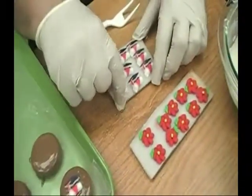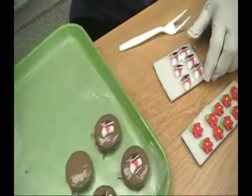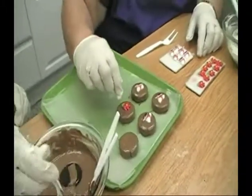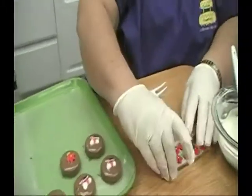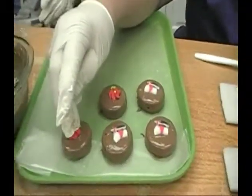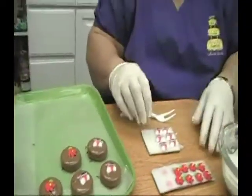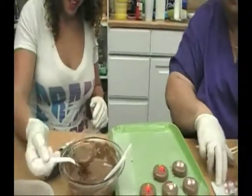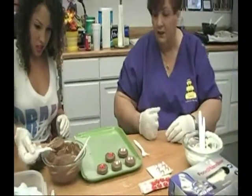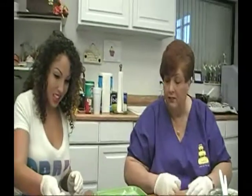Don't stick your fingers in it like I just did. Very nice. Keep going. You need to do more. Okay, more. And then if you don't want to do graduation, you can add just little flowers. Very pretty. These gloves are getting in my way. Great. Move over. Holiday or birthdays. Yeah, and we have flowers and we have palm trees and surfboards and all kinds of things, no matter the occasion. We have lots of baby booties and things like that that you can put on these, and they look fabulous.